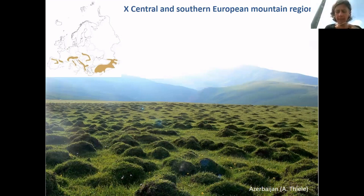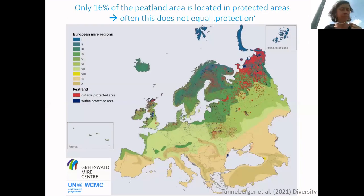We used data from this mapping and mire regionality exercise also to look at the degree of protection.